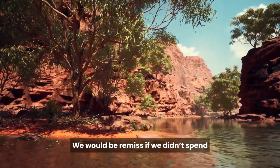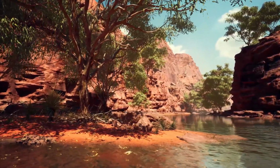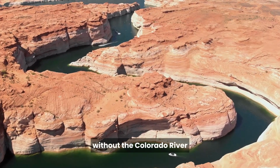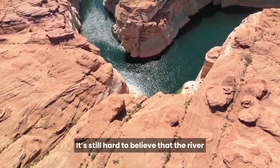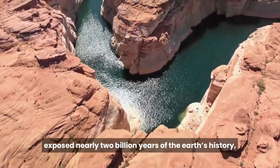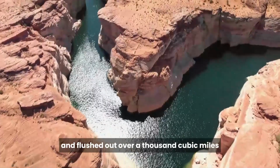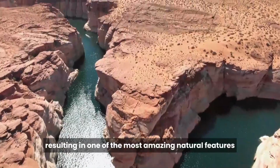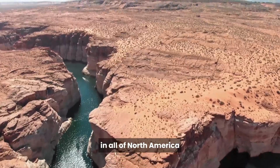We would be remiss if we didn't spend at least a little time on the Colorado River. As we have been talking about, there wouldn't be any Grand Canyon without the Colorado River. It's still hard to believe that the river has cut a mile into the surrounding landscape, exposed nearly 2 billion years of the Earth's history, and flushed out over 1,000 cubic miles of eroded sediment, resulting in one of the most amazing natural features in all of North America.